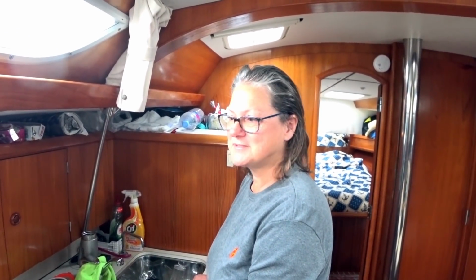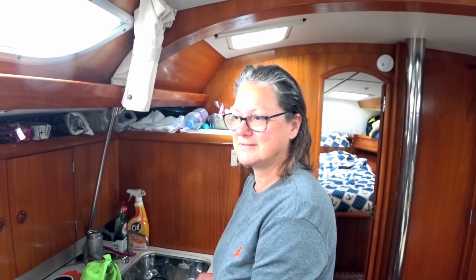Making a cup of tea, and we're going to have some peanut butter and jam on some fresh bread. Breakfast. And it's now just after 9 o'clock on Monday morning, and the wind has started to pick up, and we saw how it picked up yesterday.